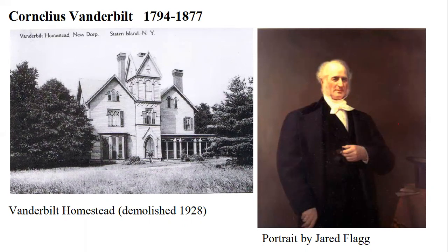He started with a steamboat company and then later a steamship company, and then became immensely wealthy as a railroad magnate. He was a member of the New Dorp Moravian Church, and he helped finance the 1837 church. Many of the Vanderbilts, his children, became Episcopalians, but he stayed with the Moravians.